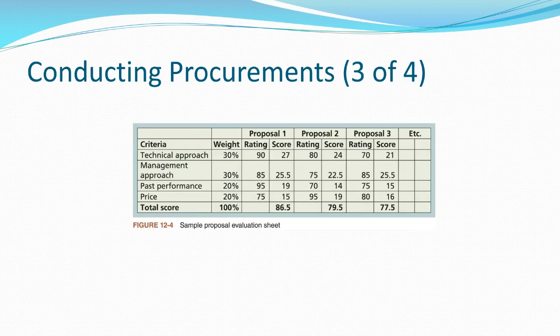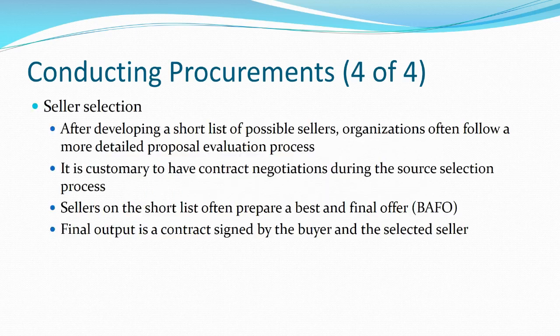So, for example, we talked about weighted scoring models for selecting projects. We can use weighted scoring models, for example, for selecting bidders as well. In this case, for example, we put a disproportionate amount of weight on the technical approach the vendor was taking, more so than price. I think oftentimes that's a very sound approach. So, something to consider whenever you're conducting procurements.